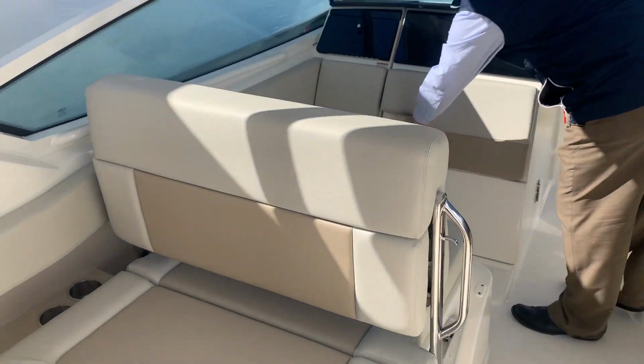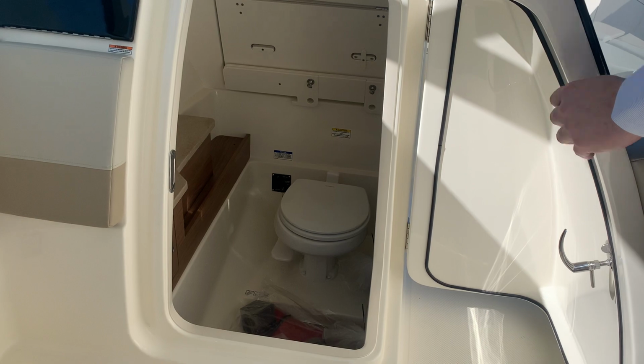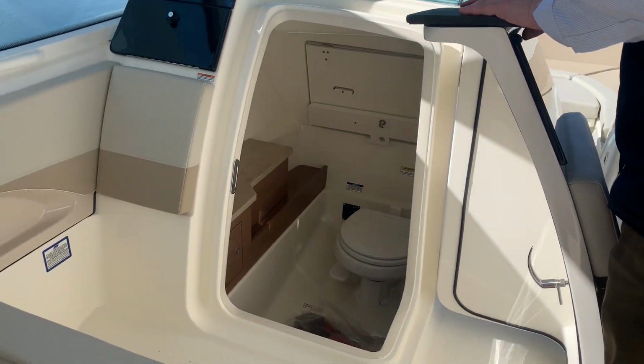On the port side over here is your head compartment with a vacuum flush head and a freshwater sink down there as well.